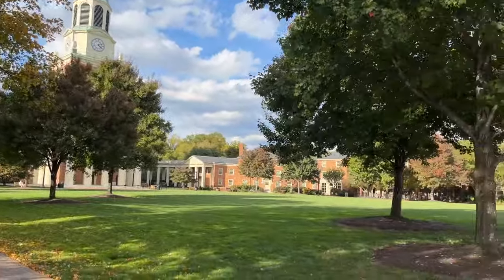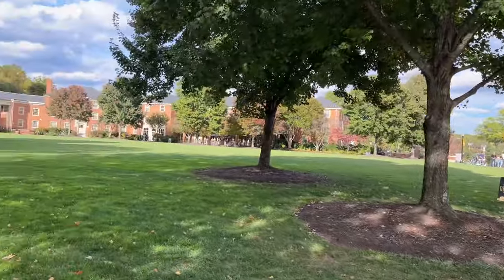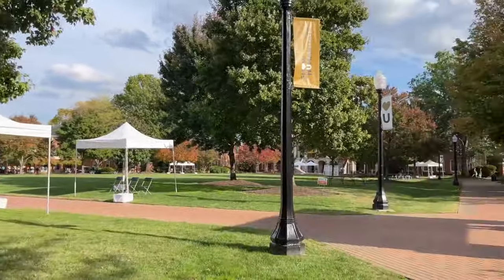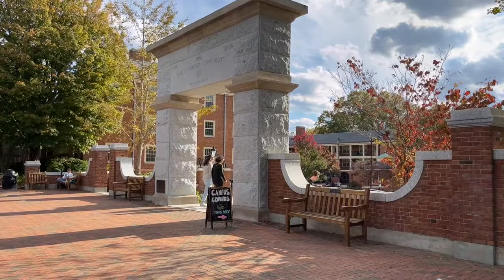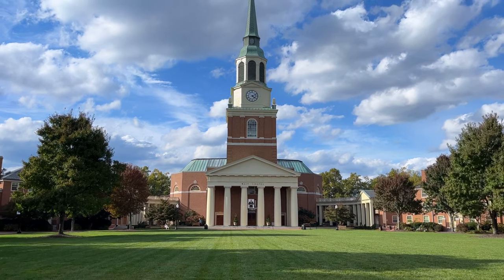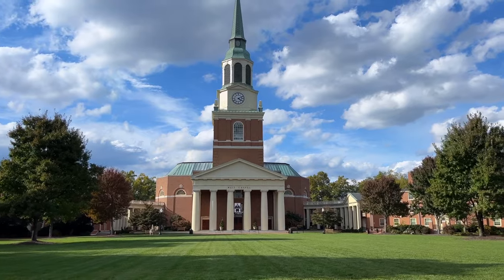Show you some of the grounds of Wake Forest. Definitely something is happening. We're so out of it, but we think it's homecoming stuff. This is Wake Chapel, where they have a lot of famous speakers and concert stuff. We've been there to see things.